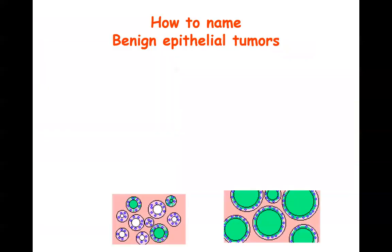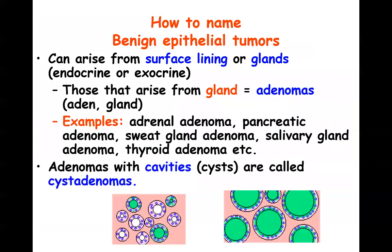All right, so again, just to show you pathology, and this is one reason why a lot of people get fooled, get tricked by pathology. This is what attracts them to pathology. They will think that it is pretty easy. So for example, if a tumor arises from a surface lining or a gland, then you will call it an adenoma. How about that? If it has a cystic cavity, you call it cyst adenoma. If this cyst adenoma has mucin in it, you call it mucinous cyst adenoma. How about that? It can't get easier than this.